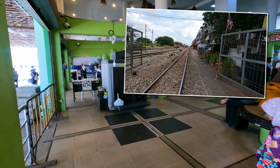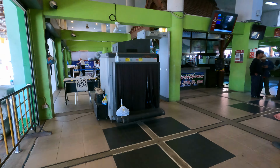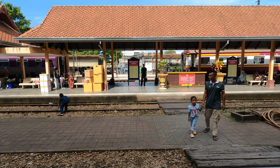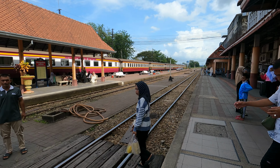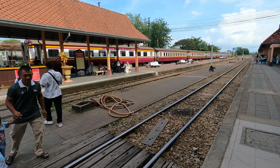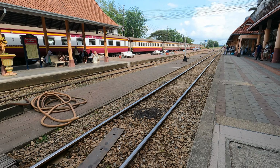I noticed on the way out that my bag wasn't scanned. Well, it's not in use. There is no one selling food or drinks on this side of the train station. I notice now there is a food court over there, so let's hop over, I guess.